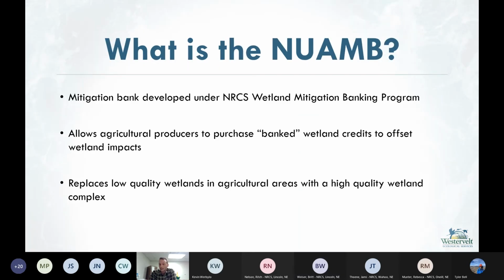So what exactly is the North Utica Agricultural Mitigation Bank? It is a mitigation bank developed under the NRCS Wetland Mitigation Banking Program that allows agricultural producers to purchase banked wetland credits to offset their wetland impacts. And it also helps replace low-quality wetlands in agricultural areas with high-quality wetland complex that is much more beneficial to the region.